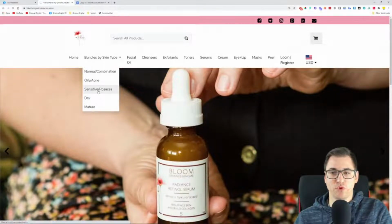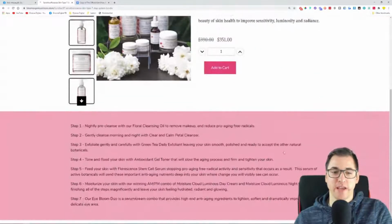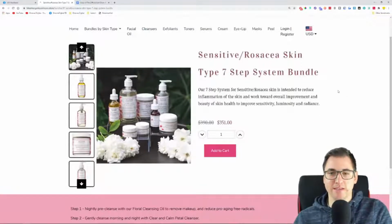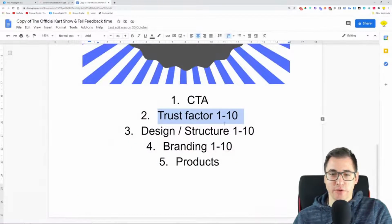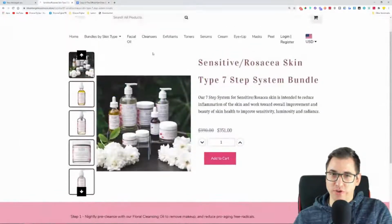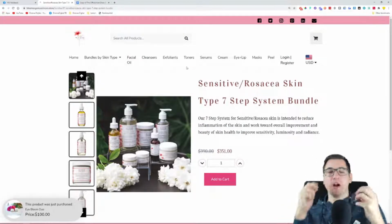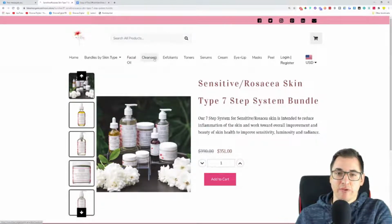And when I come to a product page, the product pages are super nicely laid out with images and explanations. It's just a really nicely made store that goes hand in hand with the website. So the trust factor on this one is 10. The design and the structure is again 10. However, I would not put so many things on here at the same time. I would leave the header a bit clearer, a bit less crowded, like bundles by skin type, or I would just say our products, and then there would be a drop-down that would say facial oil, cleanser.